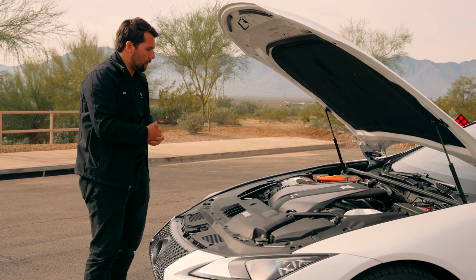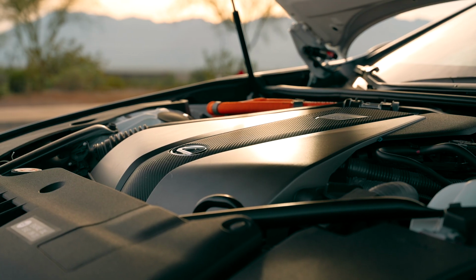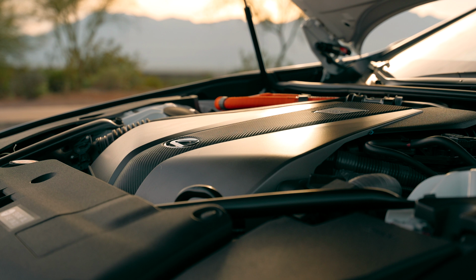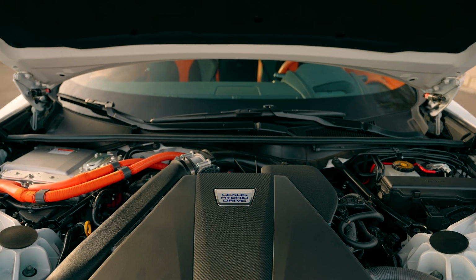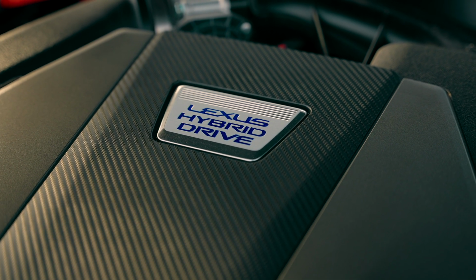So let's talk about what we're looking at here. Right off the bat, looking at the engine bay, we see our obvious engine cover for our 3.5 liter V6, but we also have some obvious orange piping for the hybrid drivetrain battery system. That is basically the national sign that this is an electric car, or features some of the electric drivetrain components, in this case a hybrid system. So let's talk about the overall specs. The combined output of this system is 354 horsepower.